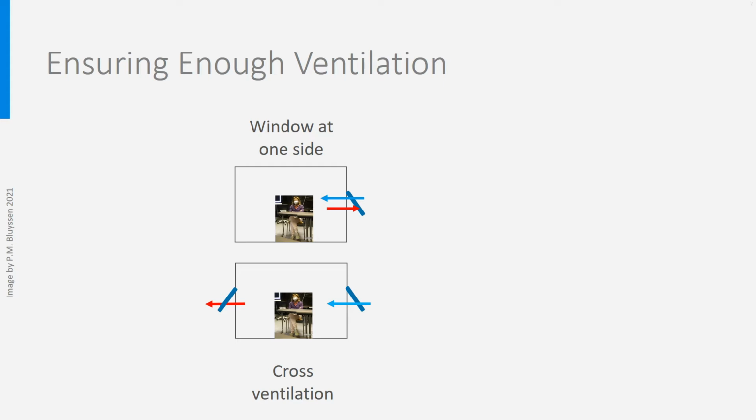The amount of air coming in depends on what we call buoyancy, which is the fact that warm air goes up and cold air down, and it also depends a lot on the wind pressure on the facade. You can imagine that in a situation where the wind comes from this side, the ventilation flow rates are okay in both configurations, although the cross ventilation will be more effective as there is a larger pressure difference between inlet and outlet than in the case of only one window at one side.